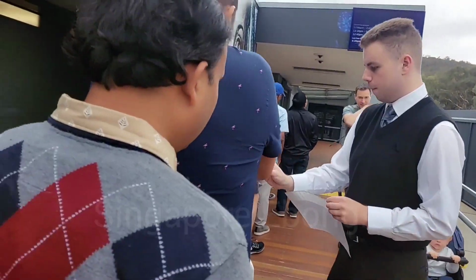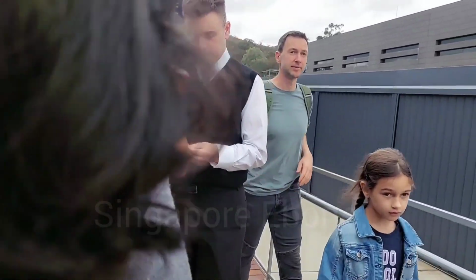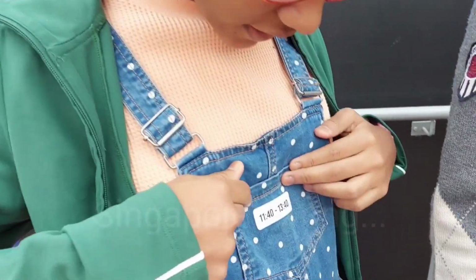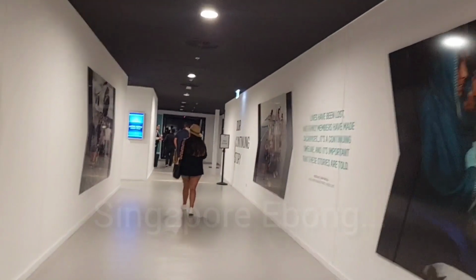Now this man over here, he will be giving us some stickers from which we will be recognized that we bought the tickets to go into the War Memorial. Oh my god, guys. Look, I have placed the sticker on my dress. And now we will be entering the War Memorial of Australia.